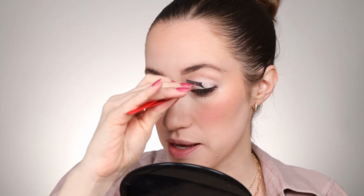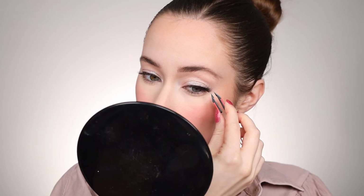Now, I'm definitely no lash pro by any means. I'm trying to decide if I should apply mascara before or after. Just trying to see how this would look. Oh, well, that's so pretty. Oh my gosh, I love those. Okay, well, I'm going to apply them first, and then I think just blend a bit of mascara on top, just so I don't overdo the mascara.